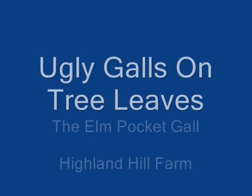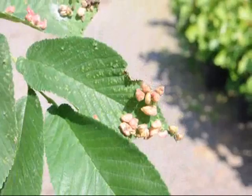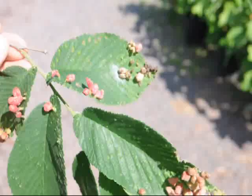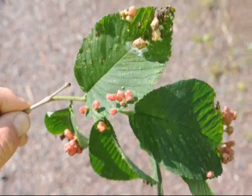This is a set of leaves from an American elm tree that's on our property. At first glance, it looks like the tree has cancerous growths on the leaves. But in reality, it's really just the reaction of a tree to a mite. This is called the elm pocket gall.